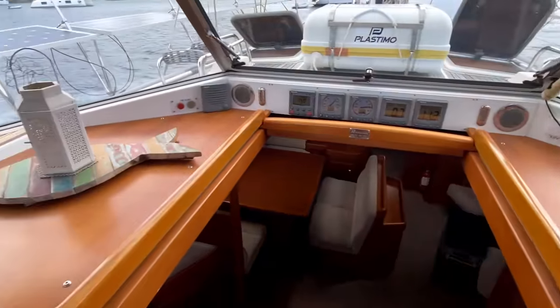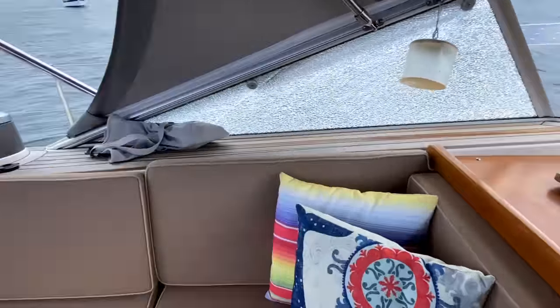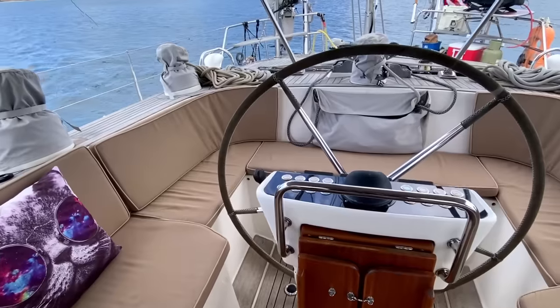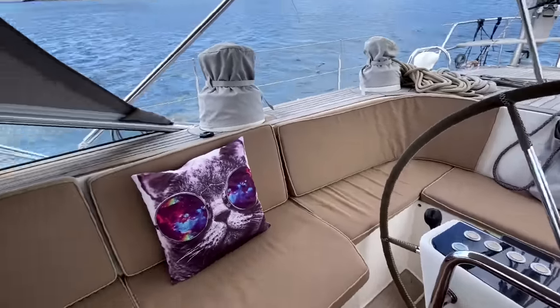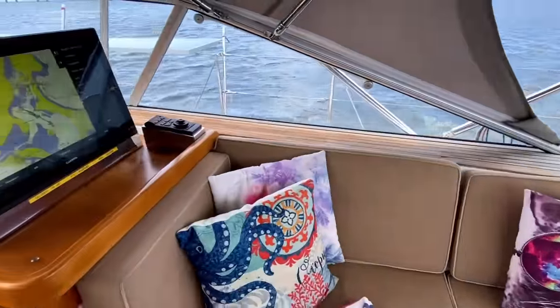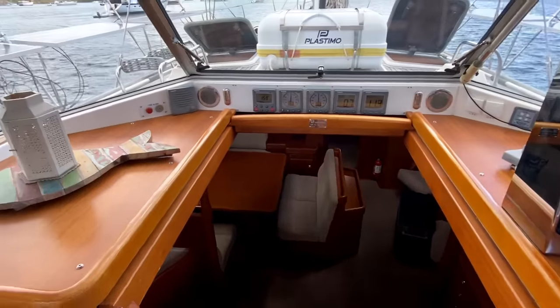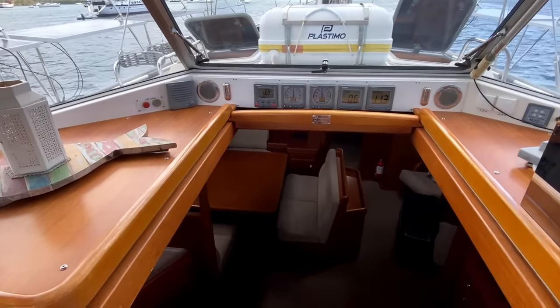We'll have a look around the whole cockpit again from this end. We can see once again just how big this space is. So now, let's go down below to the glorious woodwork and really see all the space that you could imagine.